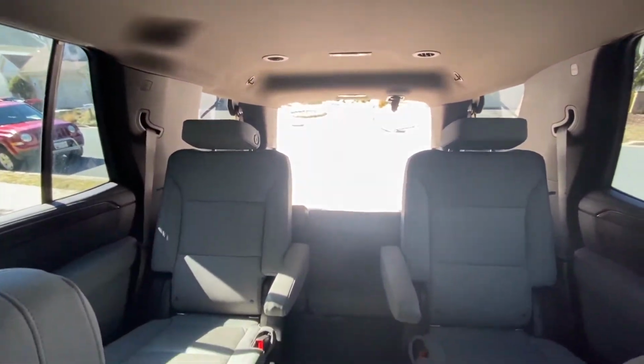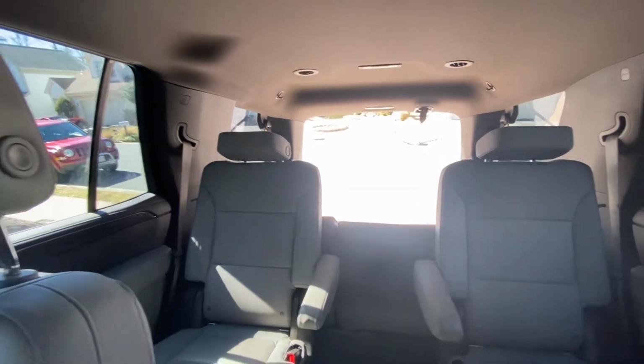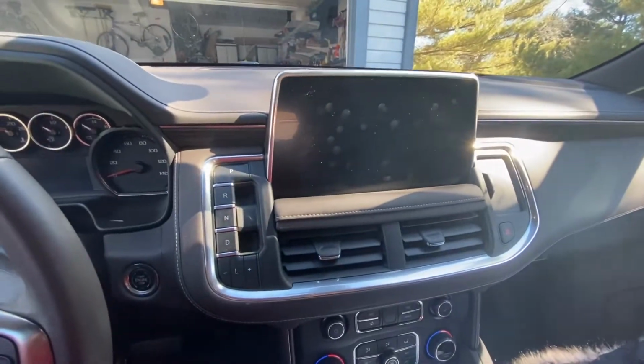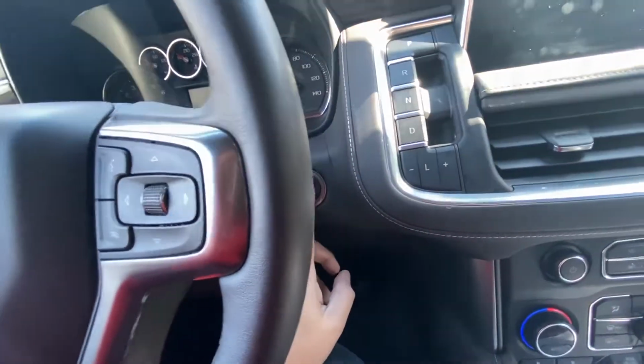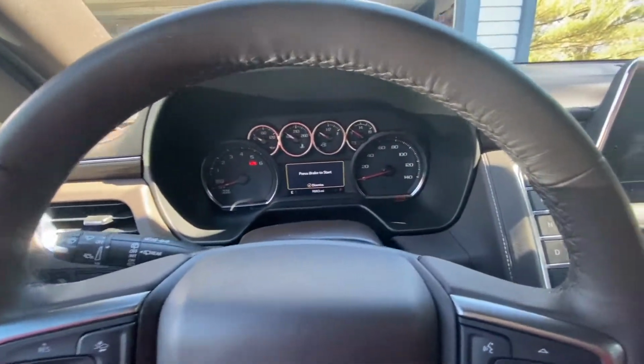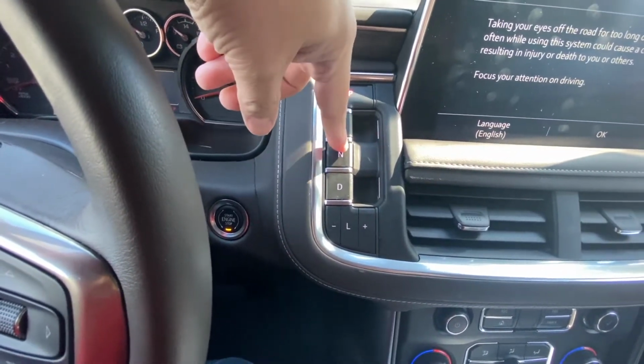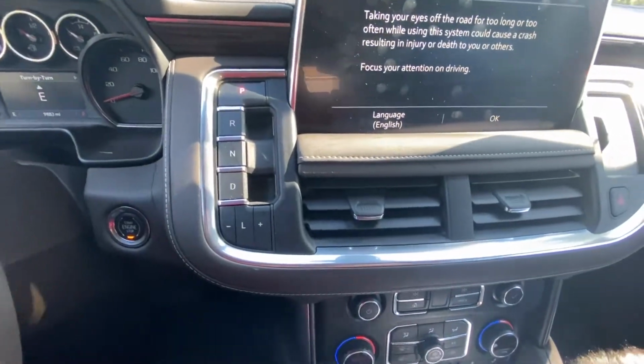So there's your rear, really roomy. It's got the captain's chairs, so it's got seating for 3, 4, 5, 6, 7, just like my Tesla. And we're gonna go ahead. These are all push to start, and to put everything into drive you've got park, reverse, neutral, and so forth. So as you can see, there's plenty of headroom in this thing. I'm 6'2", so I've got more than enough headroom here.